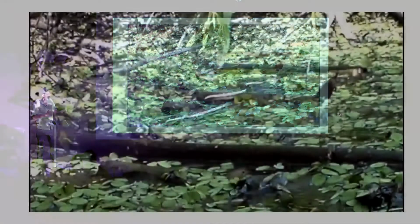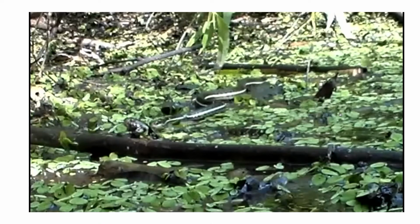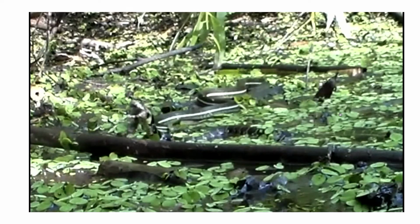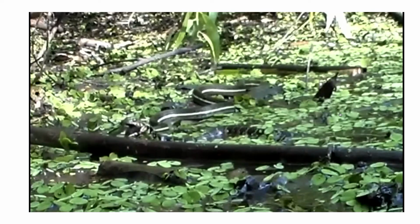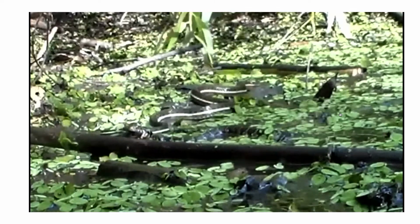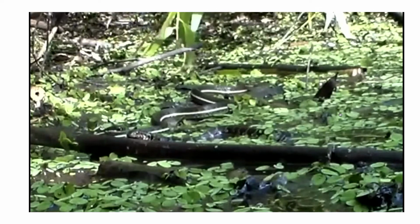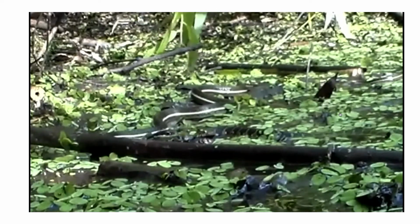So here's some more kleptoparasitism. In this case, we're going to have a banded water snake, and sneaking up behind the banded water snake, which has got a fish in its mouth, is a ribbon snake. So notice how the head goes higher as the other one shows up. It starts smelling it. Look, there's another ribbon snake coming in the back.